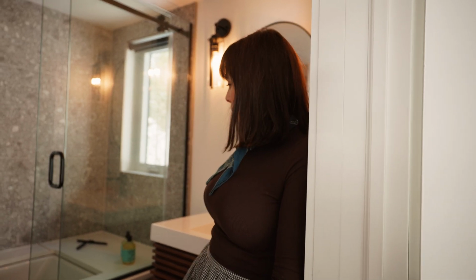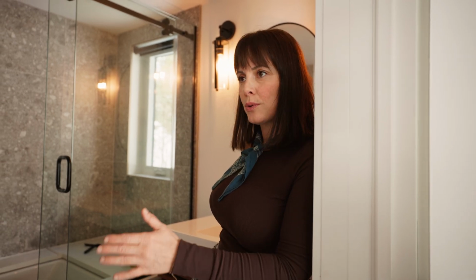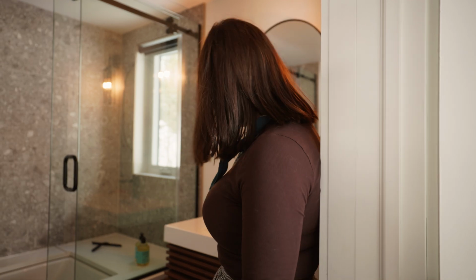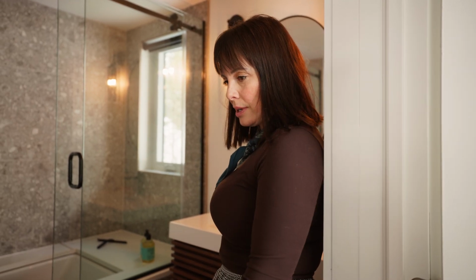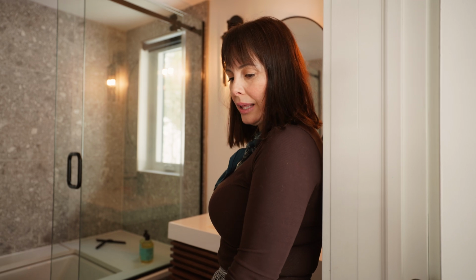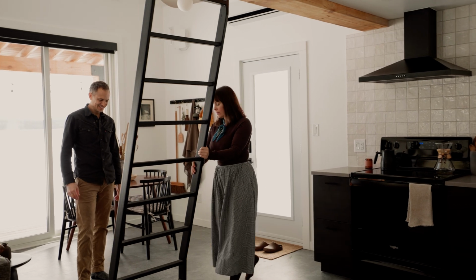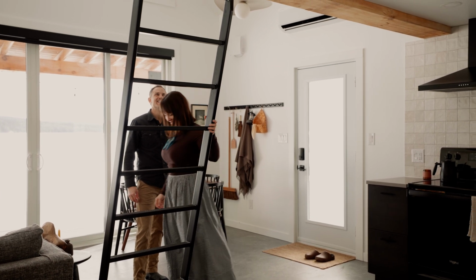So I probably would go with something that looks a little bit more natural, with those veins through it that really make quartz stand out. But other than that, it's cute, it's functional. We love the heated floors. It's such a nice touch. It's so magical. You just want to lay on it and never leave. Isn't that fun? Yeah, it is fun.